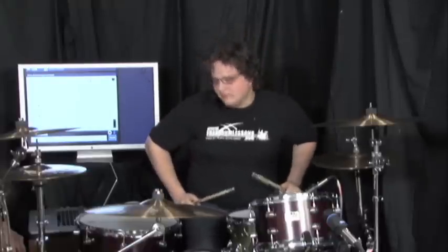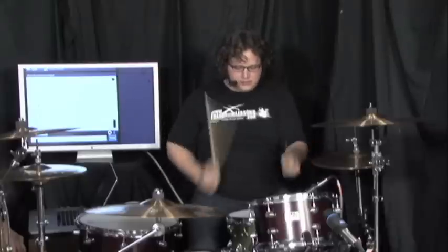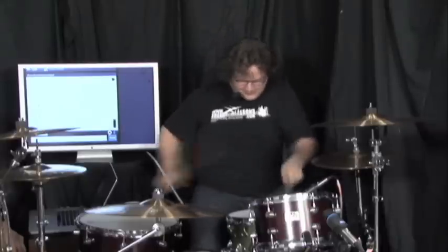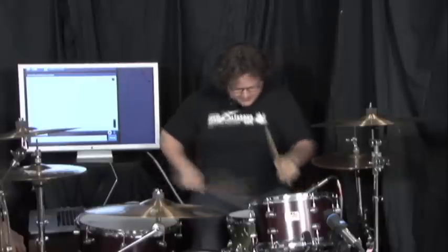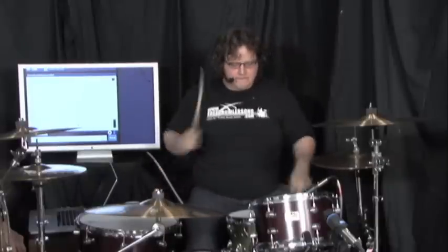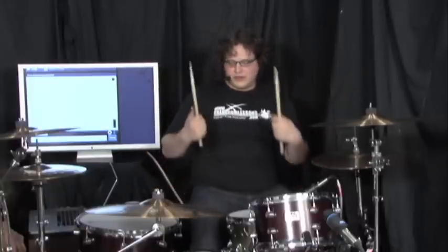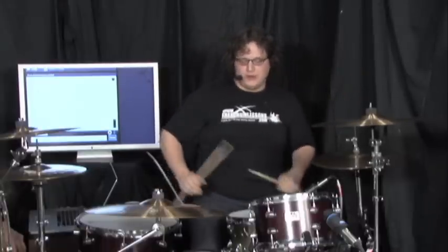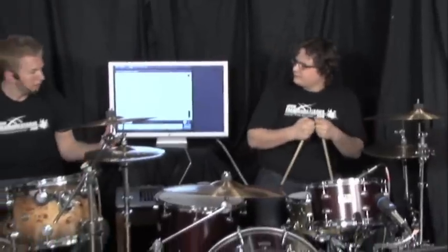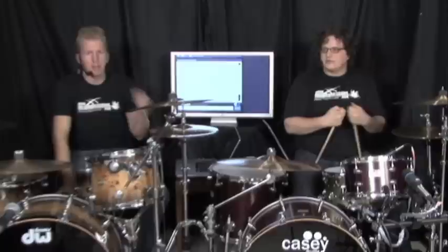So I'll do it again with quarter note accents. Yeah, so again, using your wrists, moving back and forth from low tom, high tom, and snare. Great exercises for developing your speed, especially with your wrist control around the kit. Okay, now we're done with all the exercises, right? Yeah, we are. That's all the exercises.